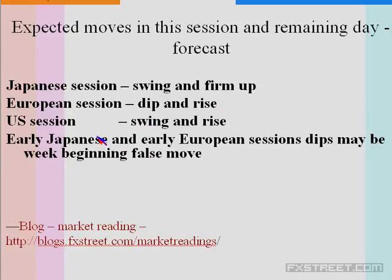So the early Japanese session is over already, and in the early European session we could come across dips, and that could be the week-beginning false move. And coming to this particular week, they are expected to set the trend.